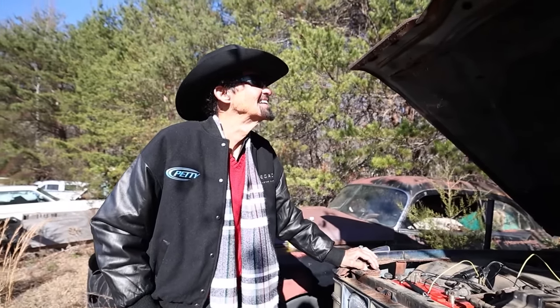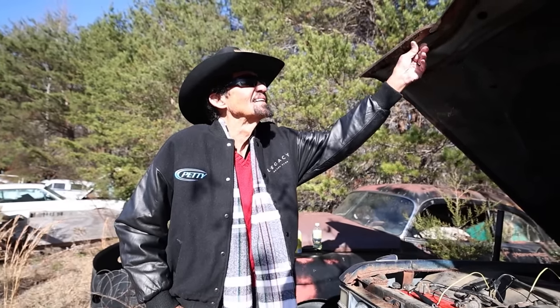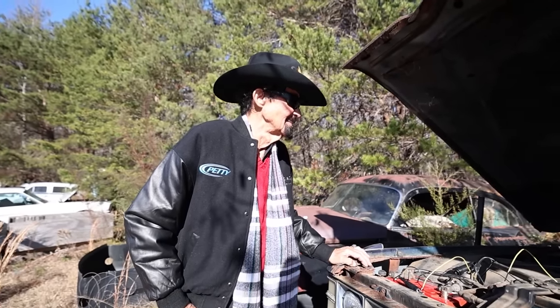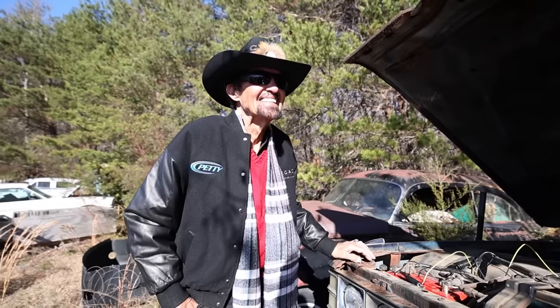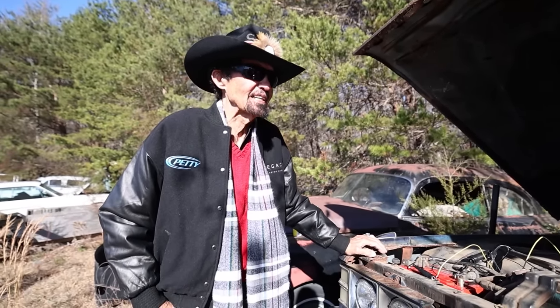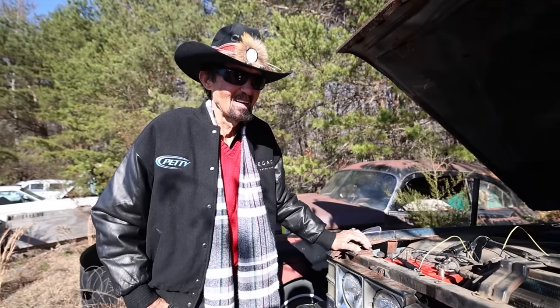But we're going to try and drive it out of here. Kind of rusted out, isn't it? It's nice on the inside still, kind of. Believe it or not, it's got the back seats where they're facing each other. A funeral car. It's definitely cool.